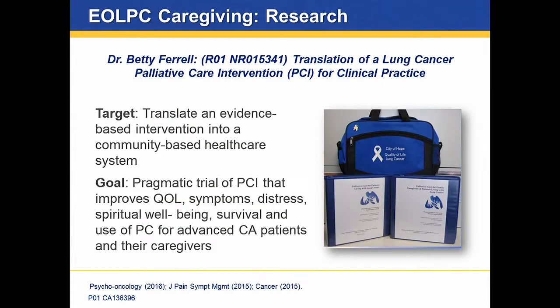For example, nurse scientist Dr. Betty Farrell has created and refined a lung cancer palliative care intervention called PCI, which she has tested through multiple NIH-supported randomized clinical trials. We know from the randomized clinical trial findings that PCI significantly improves quality of life and spiritual well-being, decreases symptoms and distress, and increases the use of palliative care.